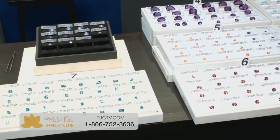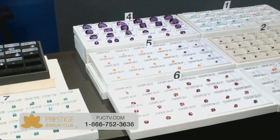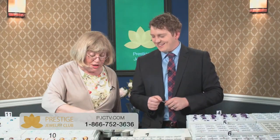Imperial Topaz. I wasn't even going to jump in there, Reed. I knew I was going to struggle with it. Yes, I knew I was going to struggle. That was not a test. That was just pausing for the impact. Pause for dramatic effect for Imperial Topaz.